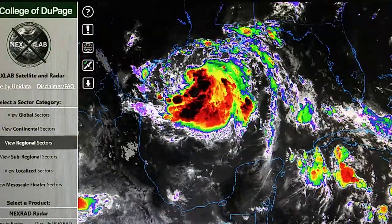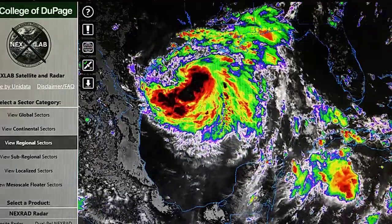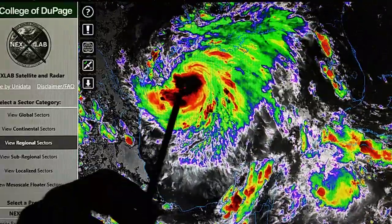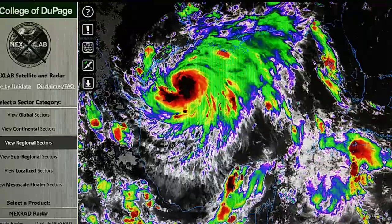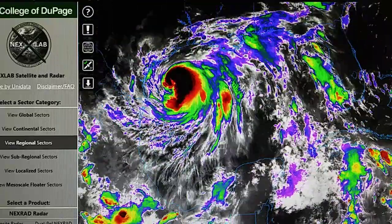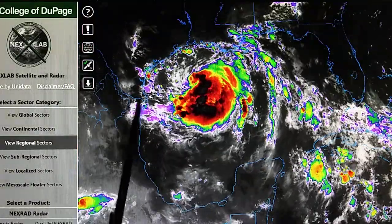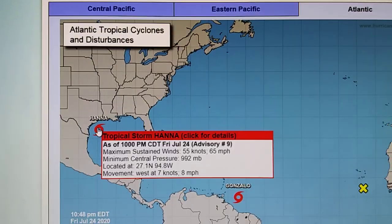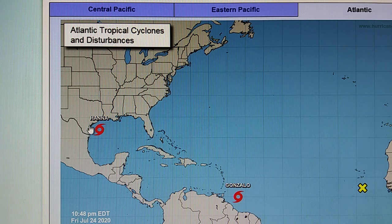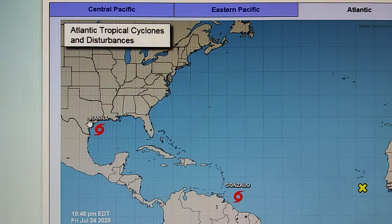Now we see a little bit of rotation, but it's not very well organized. Nonetheless, this can drift onshore and dump a whole lot of rain. This could be just as damaging as a Category 2 hurricane in terms of flooding. And this is moving rather slowly. If we go back to the Hurricane Center map, we can see that this is moving along at 8 miles per hour. So once this reaches the Texas shoreline, it can be stalled in place.